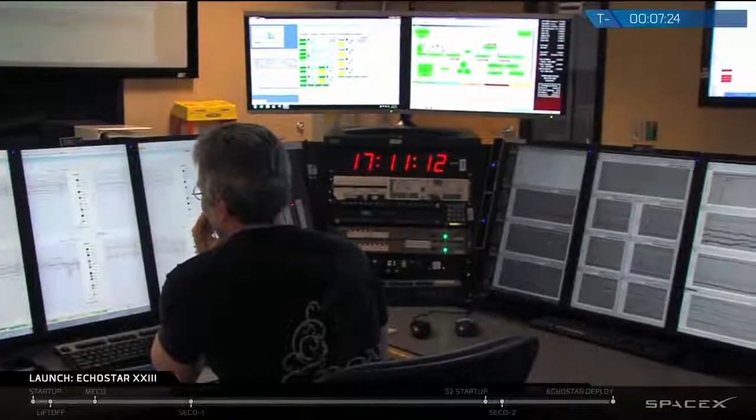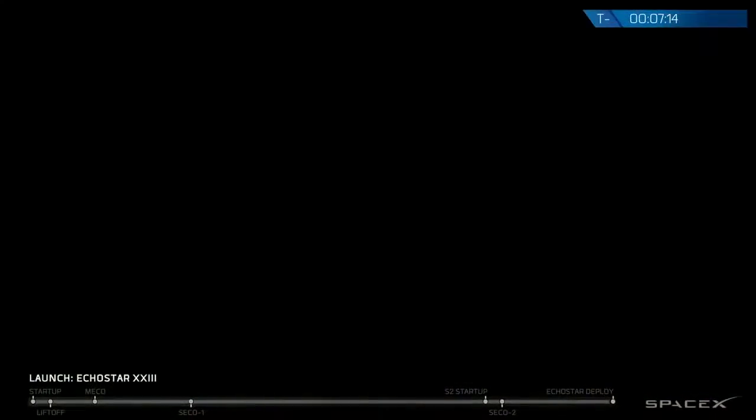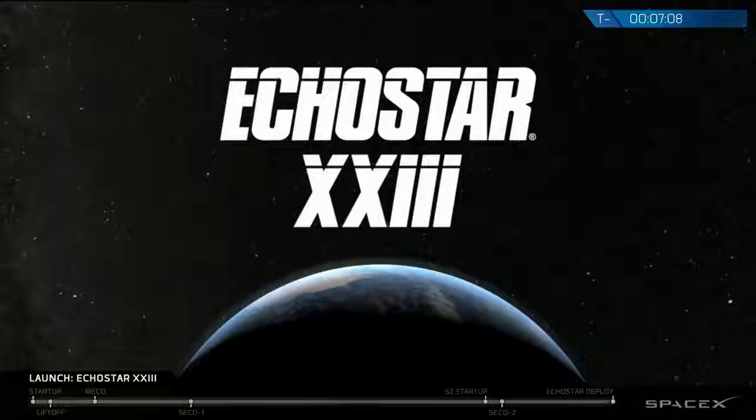After launch and in-orbit testing is complete, our new EchoStar Spacecraft Operations Center in Sao Paulo, Brazil, will provide EchoStar 23's telemetry, tracking, and control services. Thank you to our partners at SSL and SpaceX who have contributed to the success of the EchoStar 23 program.